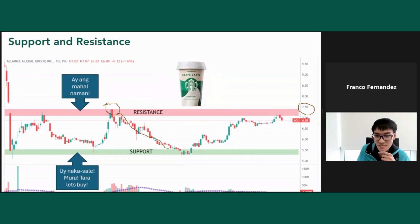Then, let's say Starbucks says, okay, so if ayaw nila sa 7.5, let's make it 5.5 pesos na lang. So, 5.5 pesos. So, for me, when I saw na, uy, from 7.5, naging 5.5 na lang, I'm like, uy, mura na, di ba? So, tara, bili na tayo, right? Let's buy coffee.